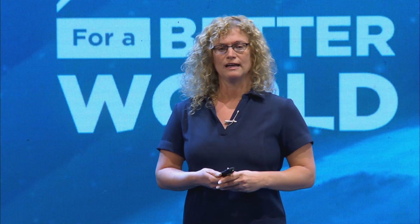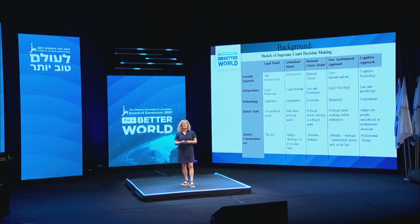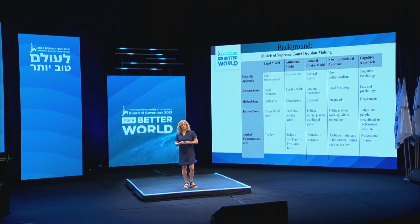So they were so busy, and judges in Israel indeed suffer from, they're overworked from very high workloads, which actually brings us to the last model that I'm going to talk about, the cognitive approach. This cognitive approach says that judges are indeed influenced by their ideologies, they're political actors, they're strategic actors, and yes, the law does matter, but most of all, they're people. Judges are people, and like all of us, they suffer from cognitive biases. So, for example, the workload would affect the way they decide.